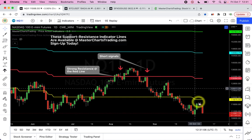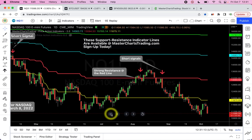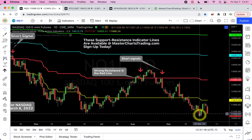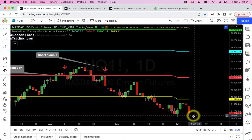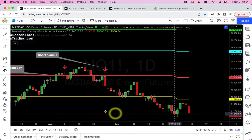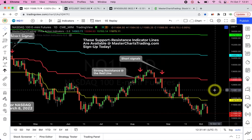Looking at NASDAQ, it's also quite bad. Looking at this previous low from 16th of June, we're gonna definitely close below it. The previous low was on October 3rd, and I don't think we're gonna close at that low today, but the previous closing low was 30th of September, where I'm hovering right there. And today's close is gonna be below this 16th of June, so it just does not look good.